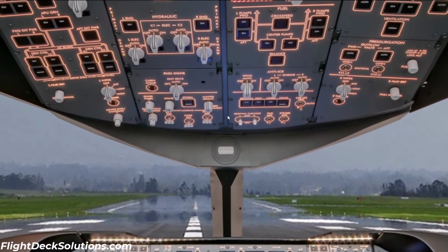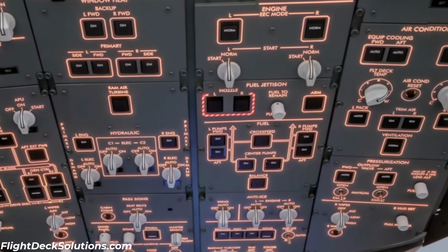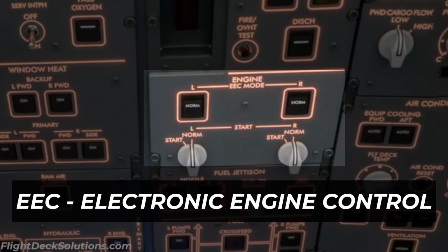That brings us to a third possibility, and that's related to one of the most advanced systems on this aircraft that most passengers have probably never heard of, and that's the EEC, which stands for Electronic Engine Control. Think of the EEC as like the software that controls every aspect of the engine's performance, how much thrust it produces, and when to adjust the fuel flow.